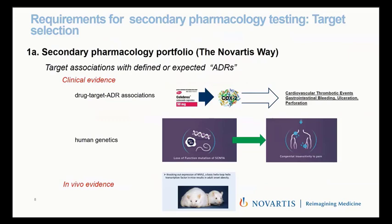We try to identify targets which are associated with the most severe adverse events. The most important bit is to find drugs, for example, which are in the clinic, and we can define drug, target, ADR associations. The example I gave here is Celebrex, which is a fairly selective COX-2 inhibitor, and we can link this activity to cardiovascular, thrombotic effects, gastrointestinal bleeding, ulceration, and perforation. But in case we do not have any drug for a particular target, we use human genetics. For example, for the sodium channel NaV1.7, which is involved in the transmission of pain and hyperalgesia. If this gene is mutated, it could cause no sensation of pain. So we would know what kind of effect we expect if we block this particular channel.